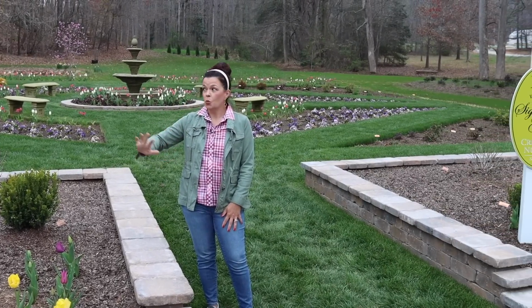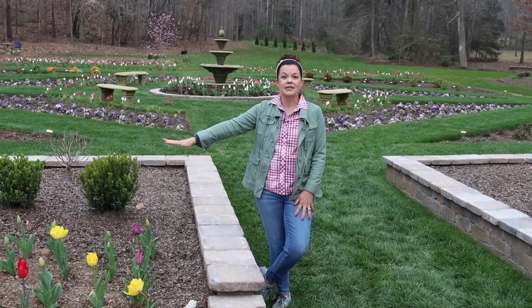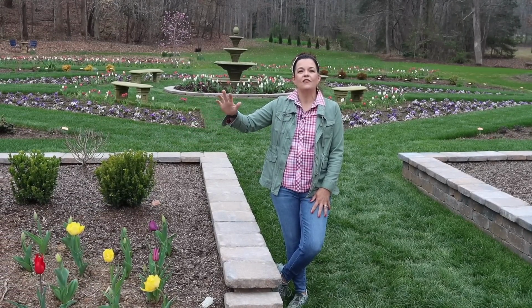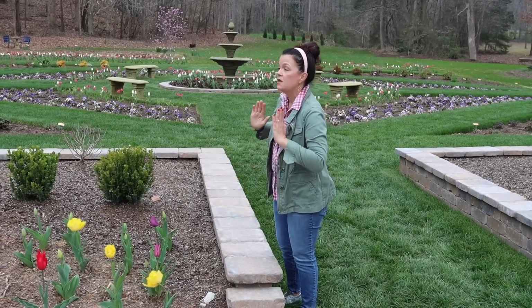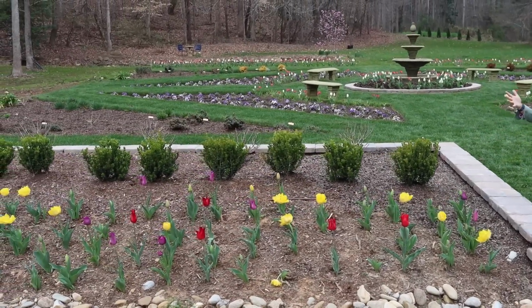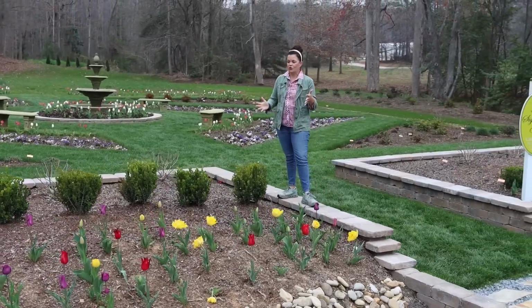This summer, once the tulips are done, then we're going to come in here and do a mass planting of the annual of the year from Proven Winners, the Supertunia Vista Jazzberry. So this whole block, from the Sprinter Boxwoods to the rocks, is going to be nothing but Jazzberry on both sides. It will make a beautiful impact here as you enter into the gardens.